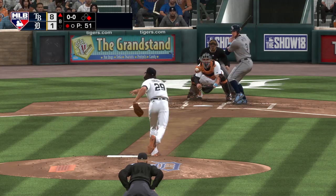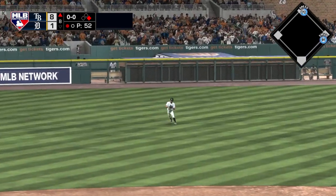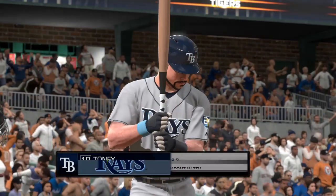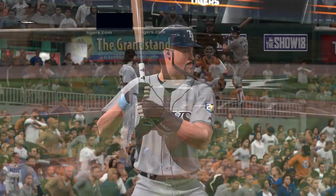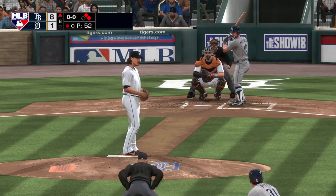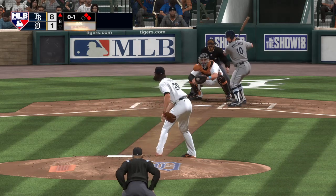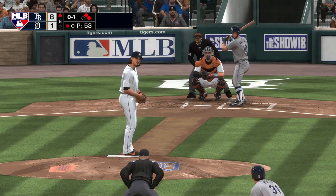Ready to deliver. Here's the first pitch. Ground ball left side. And that gets through for a 1-out base hit. At the plate, Tony Whitenack. First baseman number 10, Tony Whitenack. Ready with the first pitch. Here it comes. There's a knee-high pitch that catches the zone.